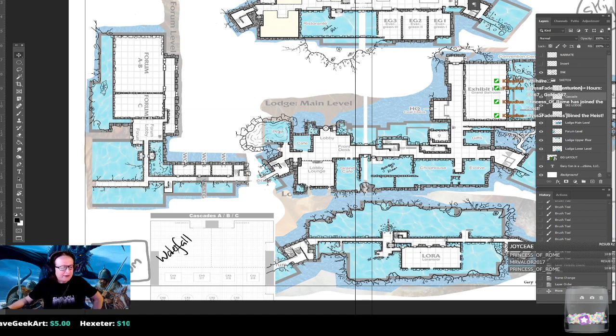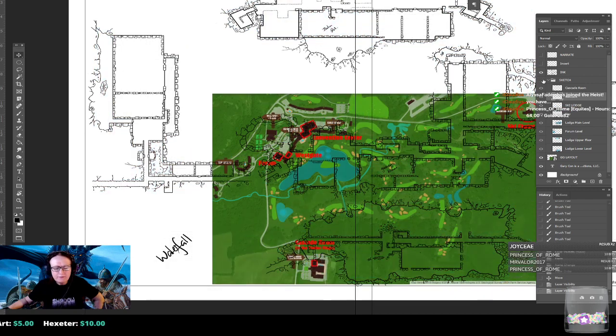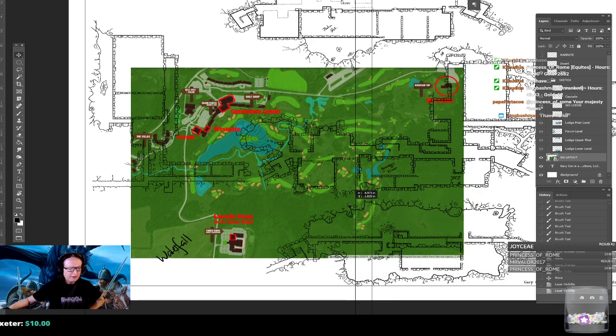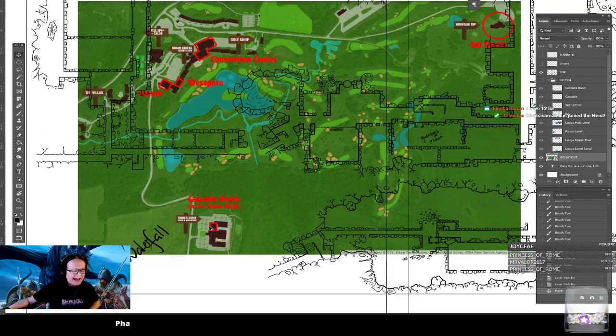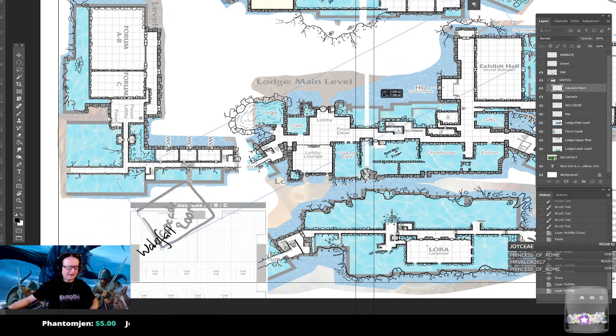Alright, someone's going to have to help me out with this Cascade room. Let's just turn off these guys. So we've got the layout here. Oh, that kind of helps actually. It's a big building, but it looks like they only get a little chunk of it. Well, actually, that doesn't help at all. But it suggests that our entrance... Why is it like that? Oh, because I'm a plonker.